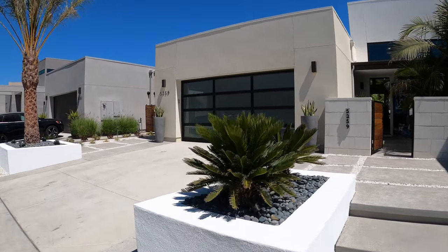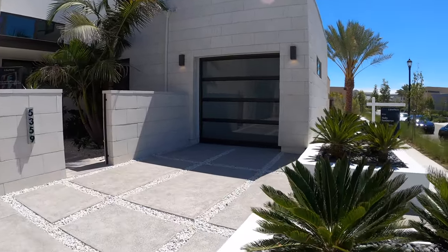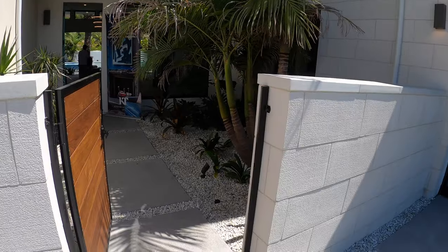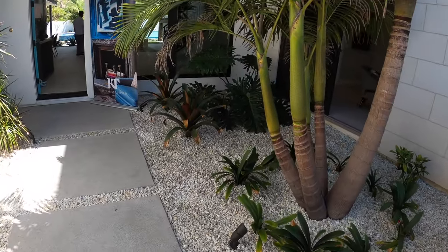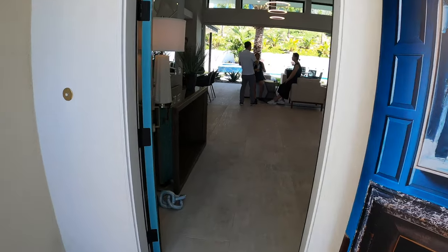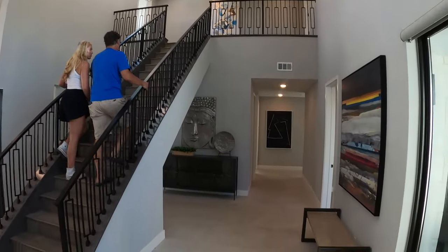Has a 2-car garage here, and a driveway, 2-car driveway, and a 1-car garage here. And this is the front entryway, little courtyard, has palm trees. Is the entry front door, has a drop zone over to the left, stairs up to the second floor.